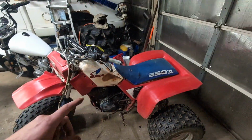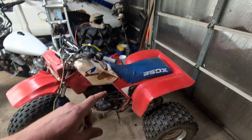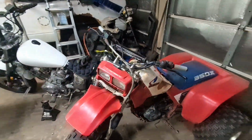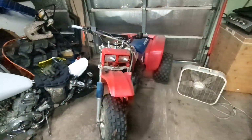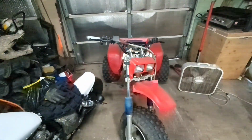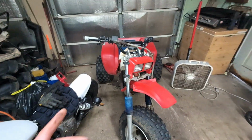I didn't realize, because I didn't check, that there was no nitrogen in the rear shock before I left, and it was an extremely rough ride. I put probably 20 miles on it. I think I do have some video from that, and I may try to post that here shortly. But other than that, it did perform good.